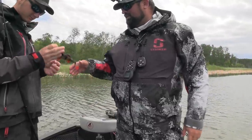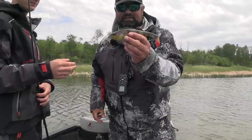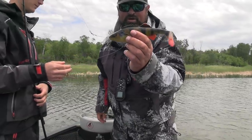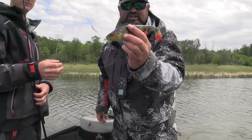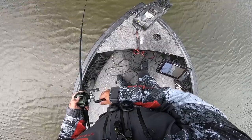And he's throwing a bait that I just started to use guiding a couple of seasons ago, and it's been unreal. Perch Shad, I believe it's called, Savage Gear. I think it's a 7-inch. This thing has an awesome thumper tail on it. It's a killer.